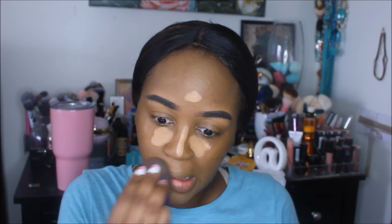I usually only put that concealer underneath my eyes. I don't know why I did the other stuff, because I always use a different concealer, but it's done now. Underneath my eyes, on top of this foundation, it is a little bit hard to blend, especially the outer edges. I've never had that happen before using this concealer. It usually blends out effortlessly, so that's a little weird, but we're just going to keep going.